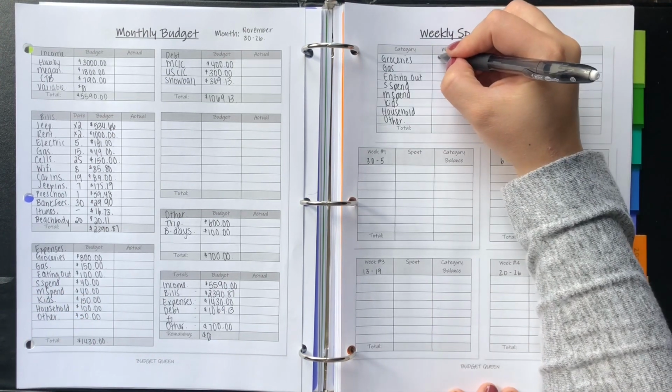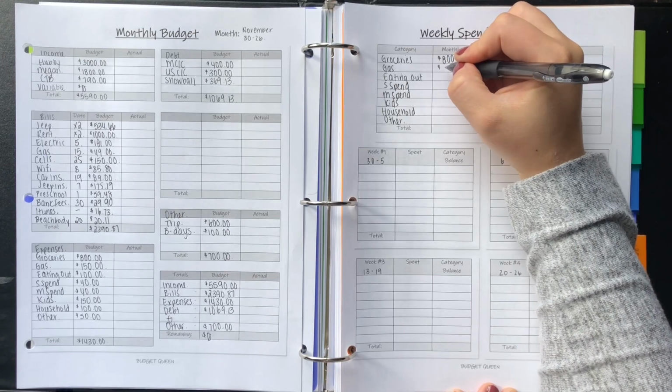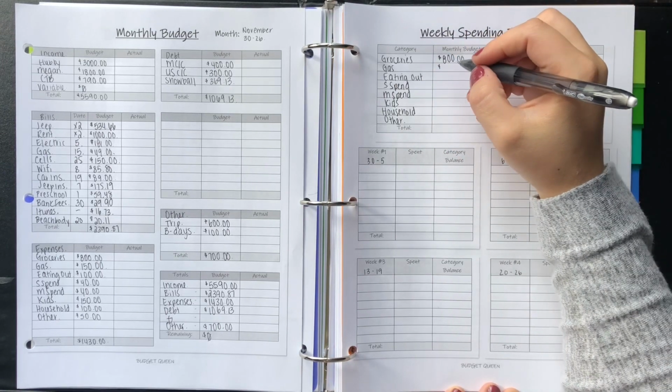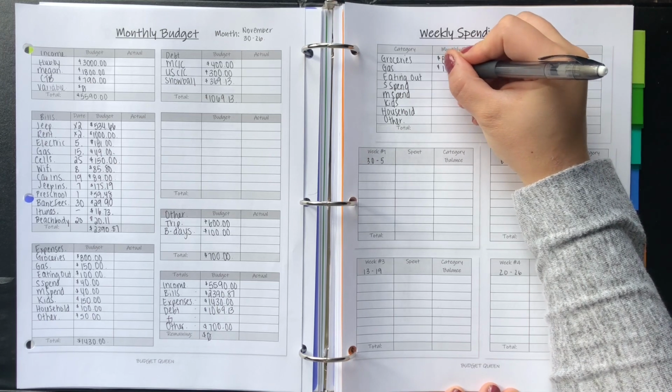So groceries, I do $200 a week around, so that is $800 a month. I live in British Columbia, Canada, and I eat a pretty healthy diet with my husband and 2 kids, so it's fairly expensive. So $200 a week is a really tight budget for us, but that's what we try to do. And then gas is $150.